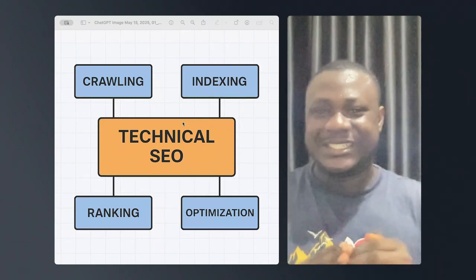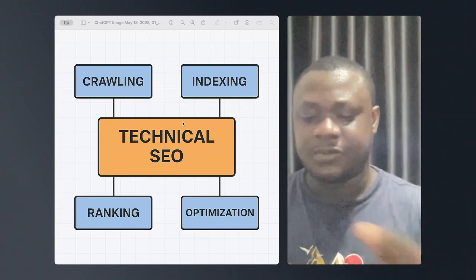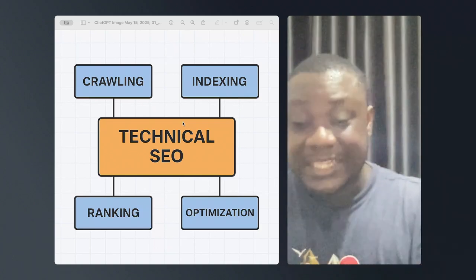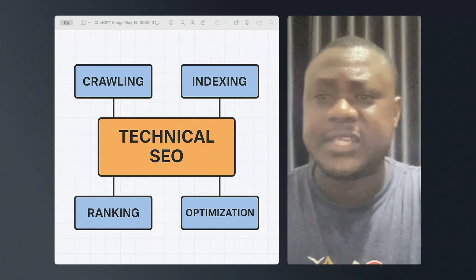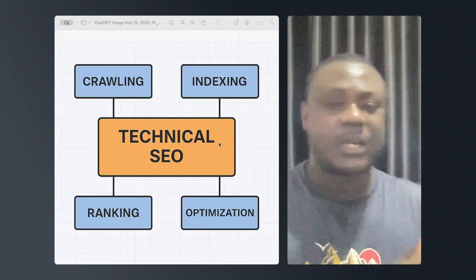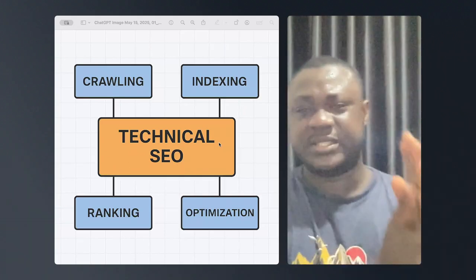All the content written out with the right anchor text. By anchor text, I mean if you hyperlink a text, if you highlight a text and link it to another page, that text that you linked is anchor text. Using the right anchor text, you're linking to the right page. So the content and structure has to be on point.